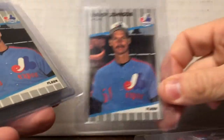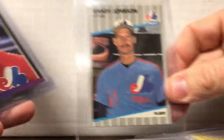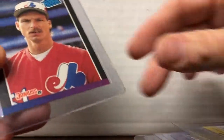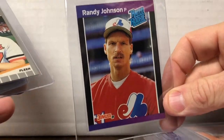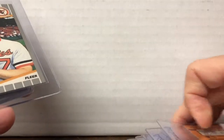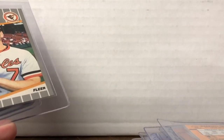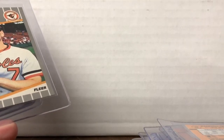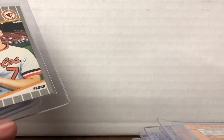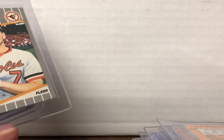And so we got some '89 Fleer Randy Johnson, '89 Donruss Rated Rookie. Couple of those. Actually, '89 Donruss and '89 Fleer: I was at a flea market just within this last month, and I bought a couple of '89 Donruss unopened wax packs or wax boxes and an '89 Fleer wax box.